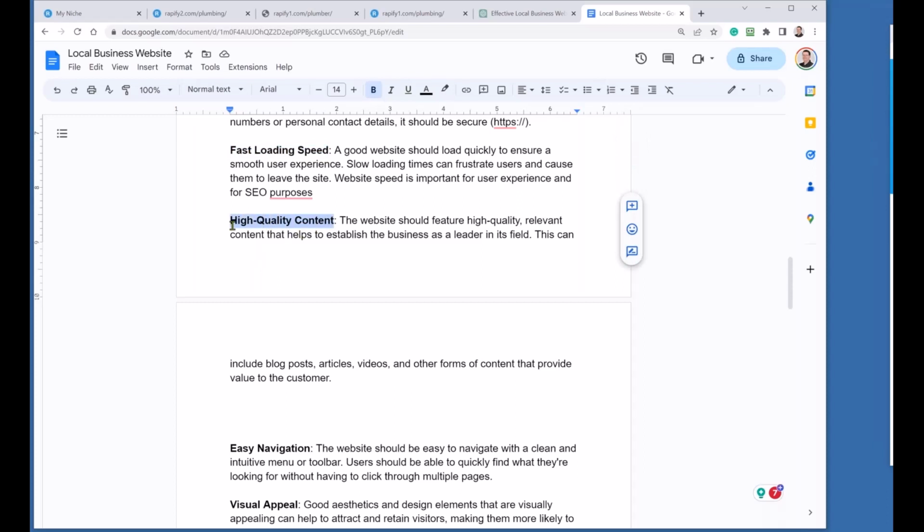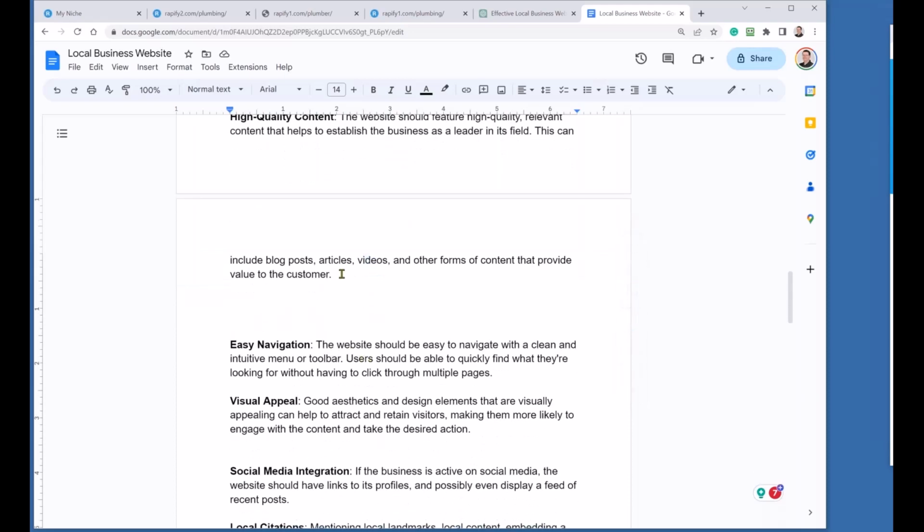High quality content. It needs to make sense. High quality is even more important than SEO optimized with keywords. Keyword stuffing, maybe they find you quickly in the first month, but if they don't stay on your website and they click away, it doesn't help. The website should have feature rich, high quality, relevant content that helps establish the business as a leader in its field. This includes blog posts, articles, videos, and other forms of content that provide value to the customer.